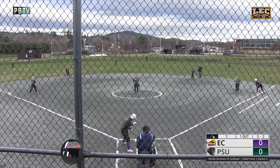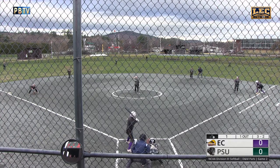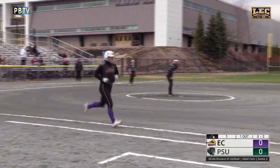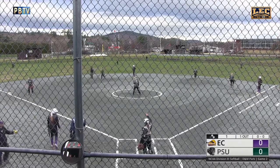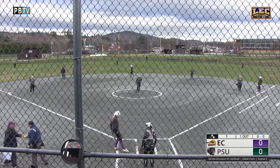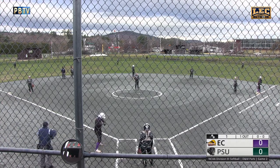One out here, one on for the Lions. Matthew gets set and delivers. That'll be ball 4. A little too low as Matthew gives up her first walk of the game here in the top of the first inning. The Lions need to take advantage of this as they have a runner in scoring position with only 1 out and another runner trailing behind on first base.